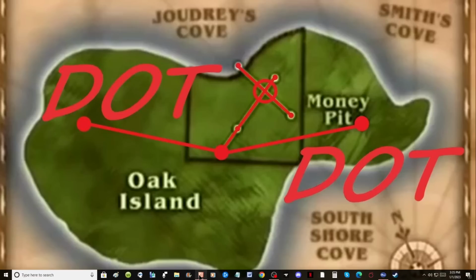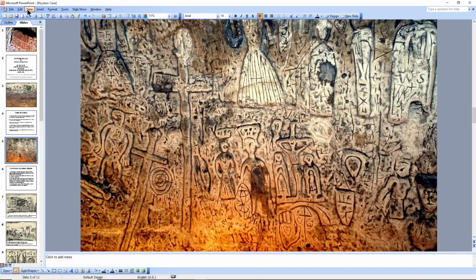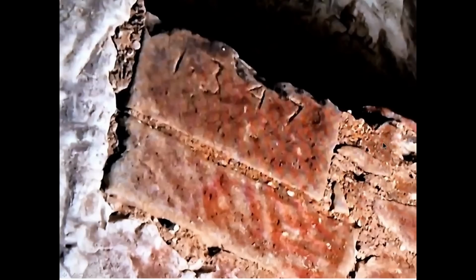So, today I'm going to talk about the Royston Cave and the number 1347, which was shown on the Curse of Oak Island. And this is the brick in which the numbers 1347 are inscribed. The 1347 has significance to myself and Olivier at Oak Island Research because it is part of the Rochefoucauld map, which has in writing the number 1347.